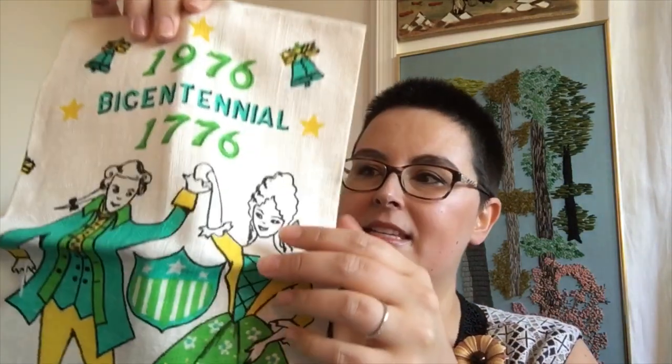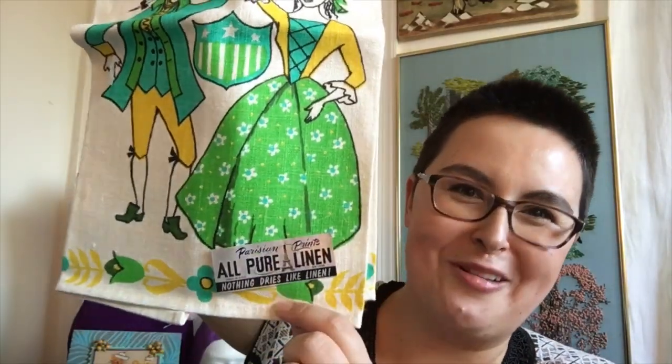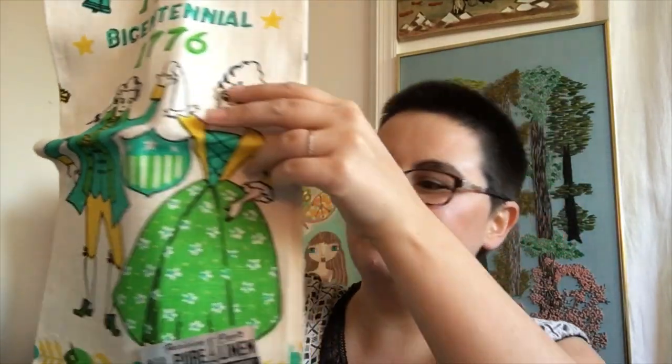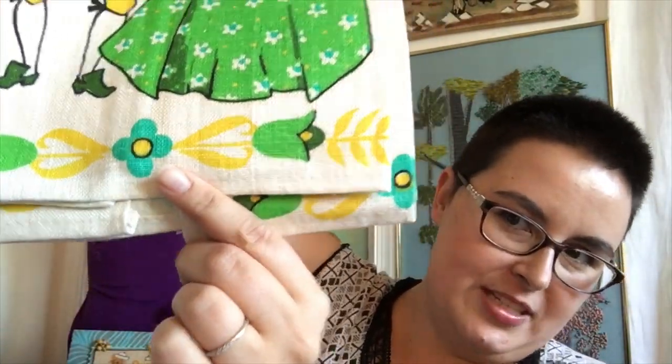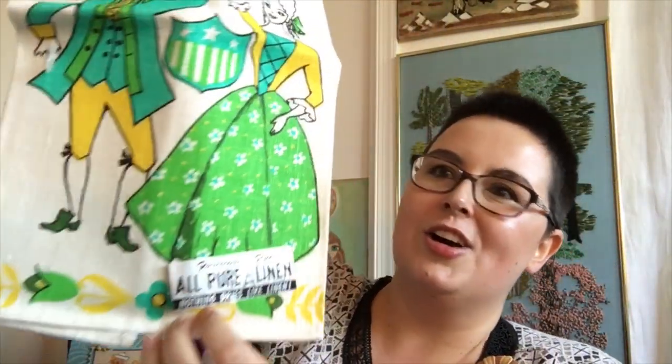We've got linen, so we've got textile art. We've got the bicentennial. We've got kind of that really awesome mid-century modern colors. As many of you know already now, that's really part of my color palette, mid-century modern. And it's also got that kind of traditional sampler look.